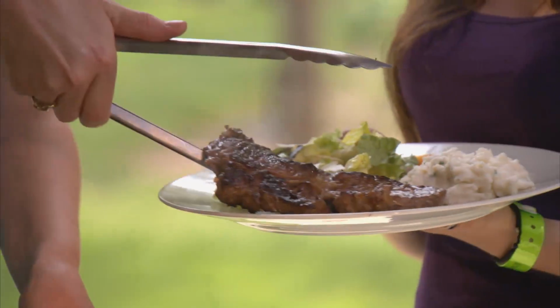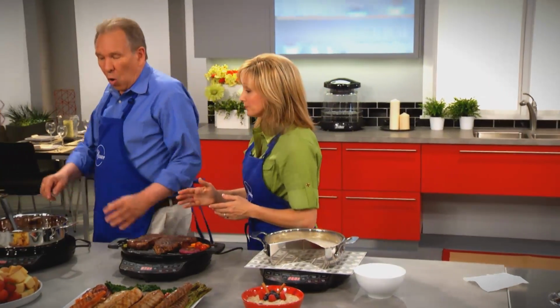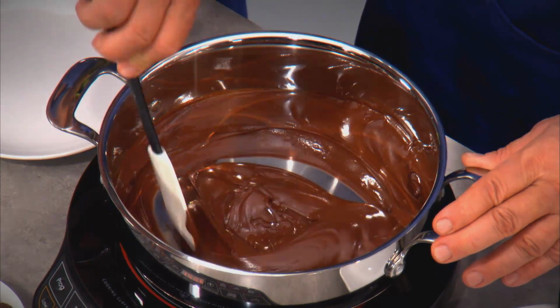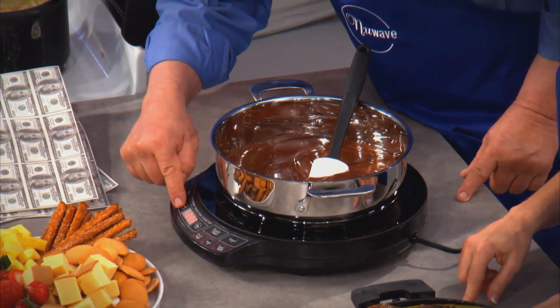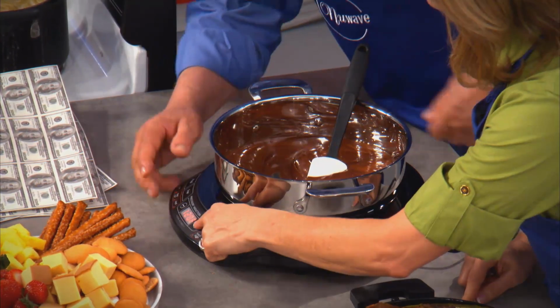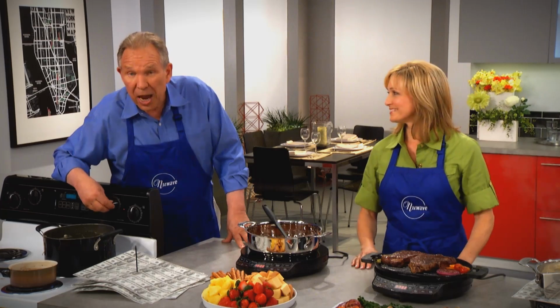During our show, we've showed you what a difference the NuWave Precision Induction Cooktop can make in your cooking. Whether you're cooking breakfast or snacks, lunch, dinner, hors d'oeuvres, whether you're grilling or griddling, when you have precise temperature control, it can make all the difference. Whether you're searing at high temperatures, or having precise temperature control at only 110 or 120 degrees for perfect chocolate, you have got it. In 10 degree intervals, you can go from 120 to 130 to 140, all the way up to 575 degrees, which you can never get with your stovetop.